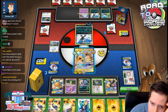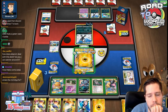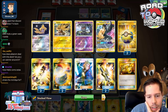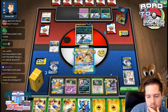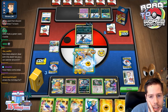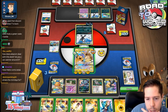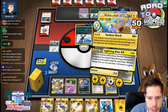Alright, so we have knockouts, right? I don't think I'm gonna need this GX attack. Yeah, if the Mew was not there, I still wouldn't be able to do it. I could tag switch to attach, no, still no tag bolt. Okay, I have this already, which is really nice. So let's go ahead and Primate Wisdom. Energy for Electropower, it's not terrible at all. And then I'm gonna go ahead and Lightning Ride.